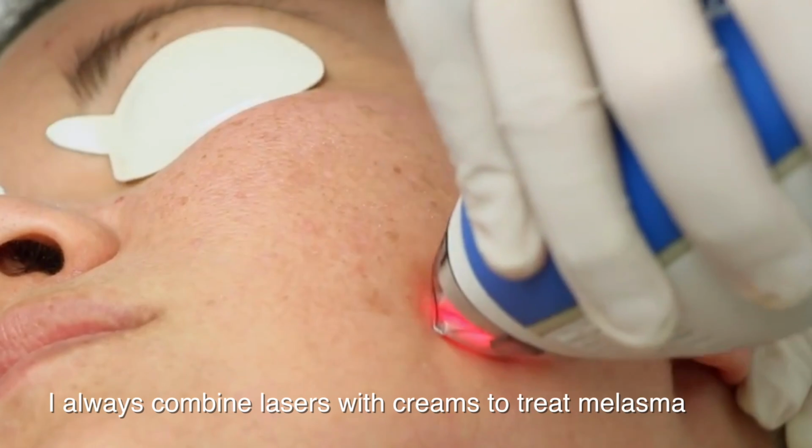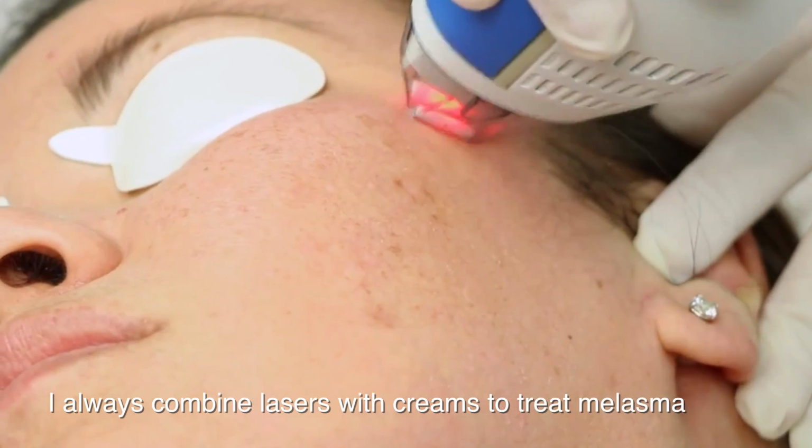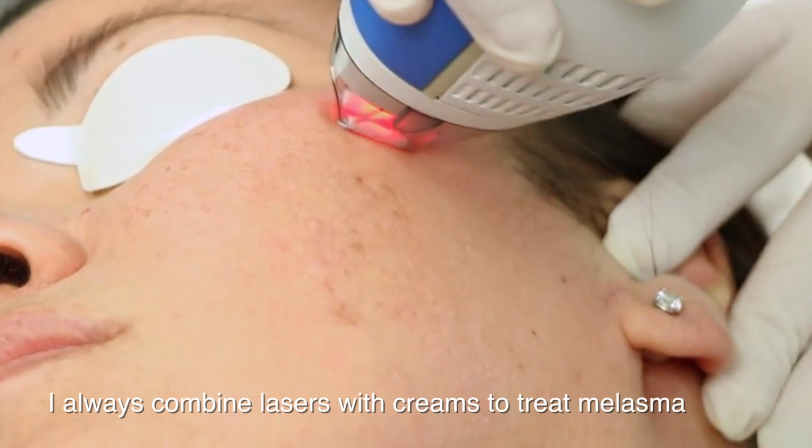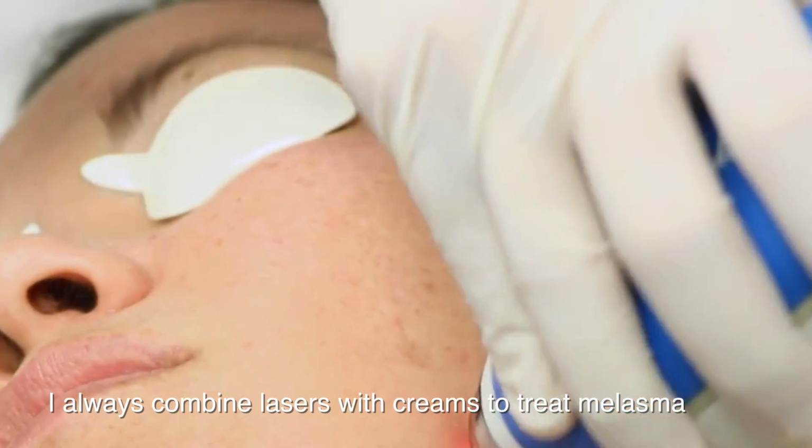Any of the other devices, such as radio frequency or even things like low-level emission devices, LED therapy and all that, will make no difference at all to your melasma. Okay, so what lasers do we use? I'll show you very shortly, but let's go back to the basics of melasma.